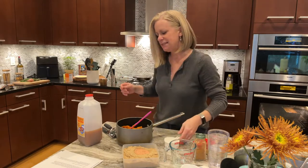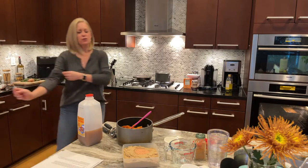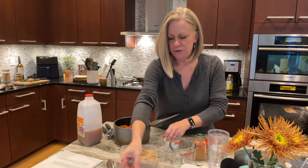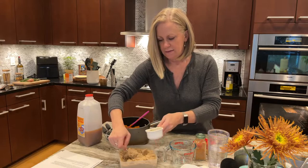I'm just going to use this, I think. And of course, with brown sugar, you want to make sure you pack it in so that it gets measured. I'm taking my little sugar saver out. Let's keep it moist. What's a little sugar saver?